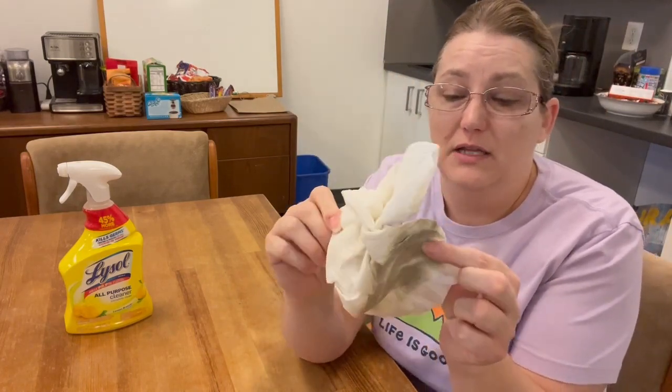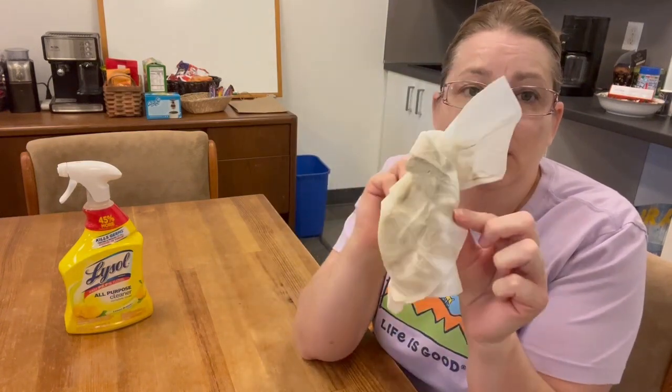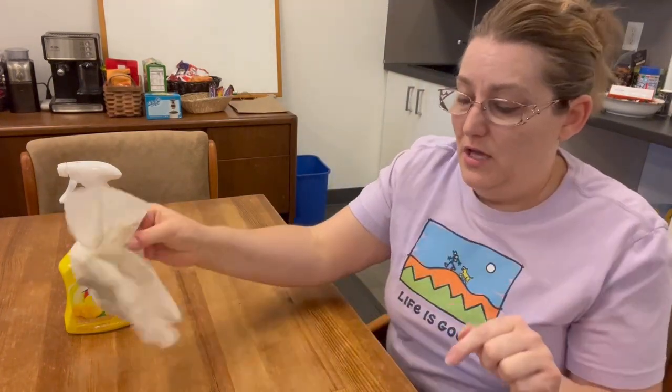Now, this is my clean table. We have literally cleaned a table, done something that we don't think is very dirty, cleaned it again, and we're like, wow, okay, those boxes were really dirty. You just don't see the dirt.